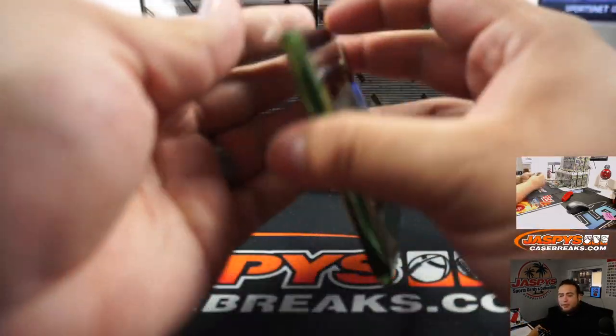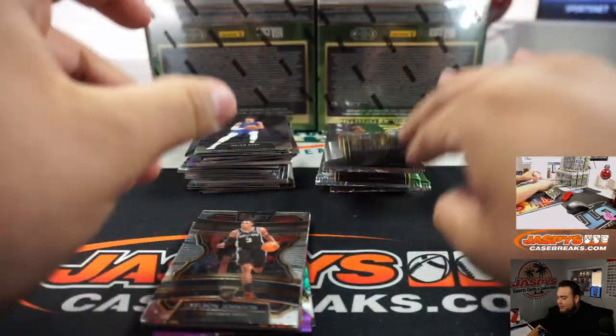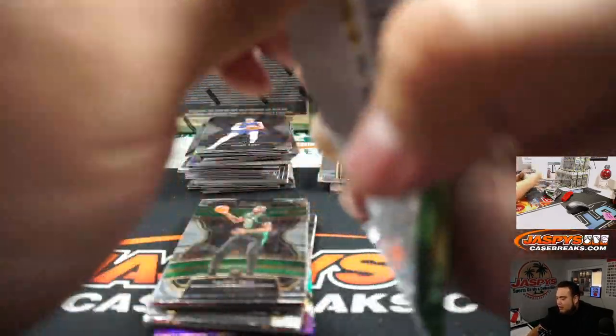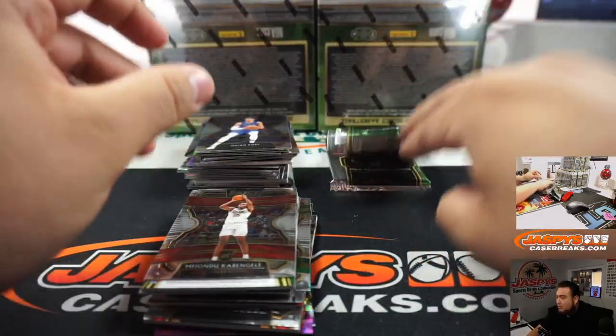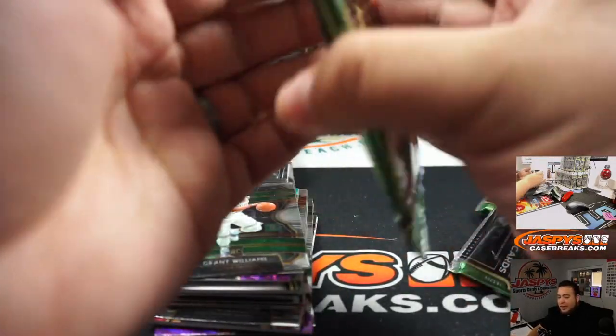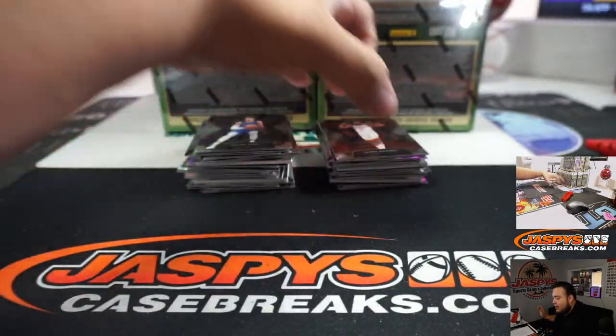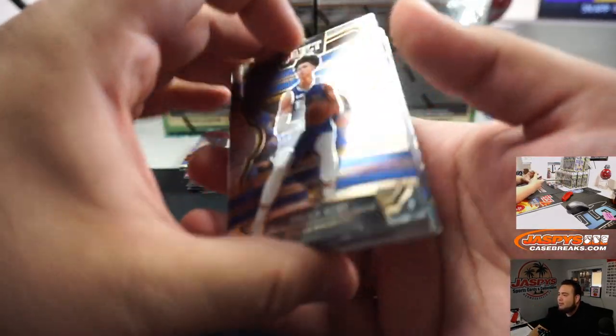My first time doing a full picker team. I haven't done any full case picker teams yet. I haven't done a lot of the 3-boxers and half casers, and I did a lot of these as personals. But yeah, I think these are our last 2 cases of Select. No more 3-boxers, no nothing. We ran out of personals last Saturday, I think. Last week.